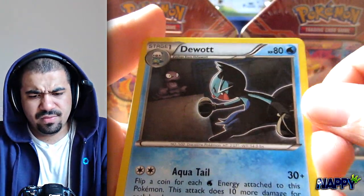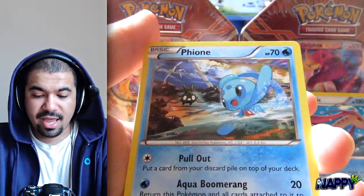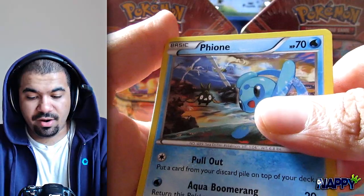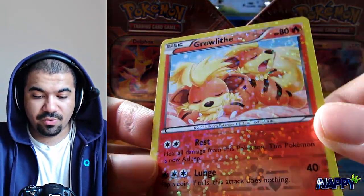Ooh, Ditto. Look at the Grimer in the background. Not even bad. Nice Ditto. Then we have a Fennekin, which is the rare of the pack. And then we have a Growlithe with Rest and Lunge.